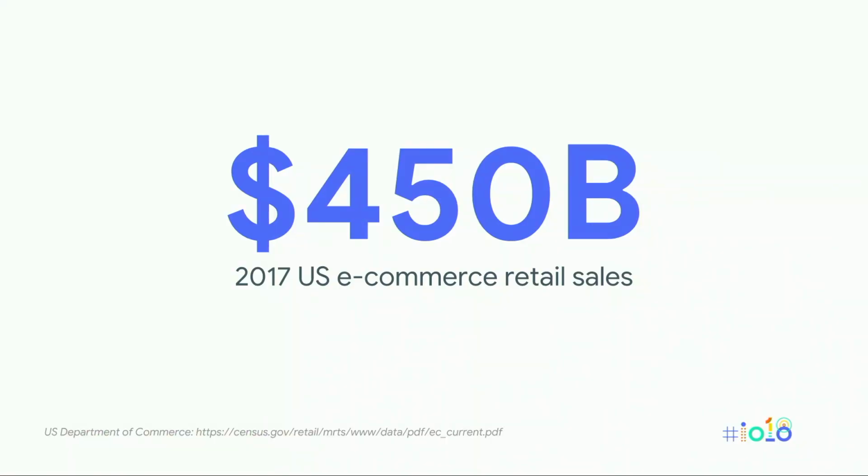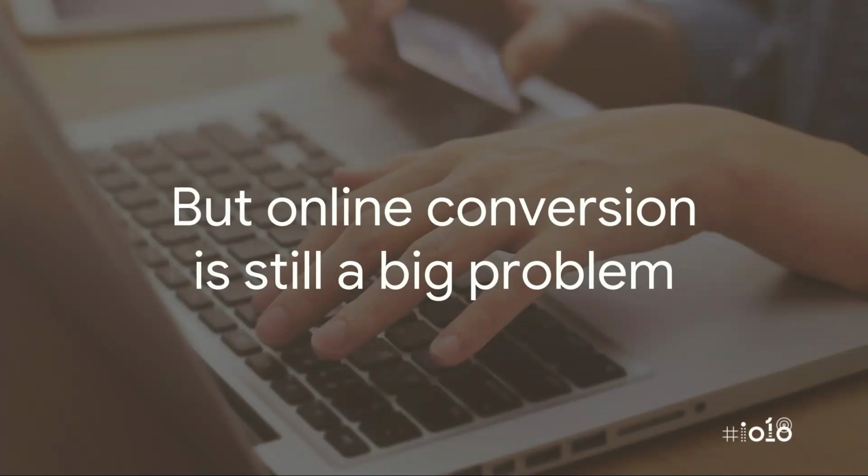I'm sure a lot of you here are already excited about the potential for e-commerce, and rightly so. In the US alone in 2017, we saw retail sales near $500 billion, with the highest year-on-year growth in the last 6 years. And we're seeing similar growth trends globally. But this growth is happening despite the fact that online conversions haven't really improved. From all the estimates we've seen, conversions across desktop and mobile devices have been largely flat over the last couple of years.